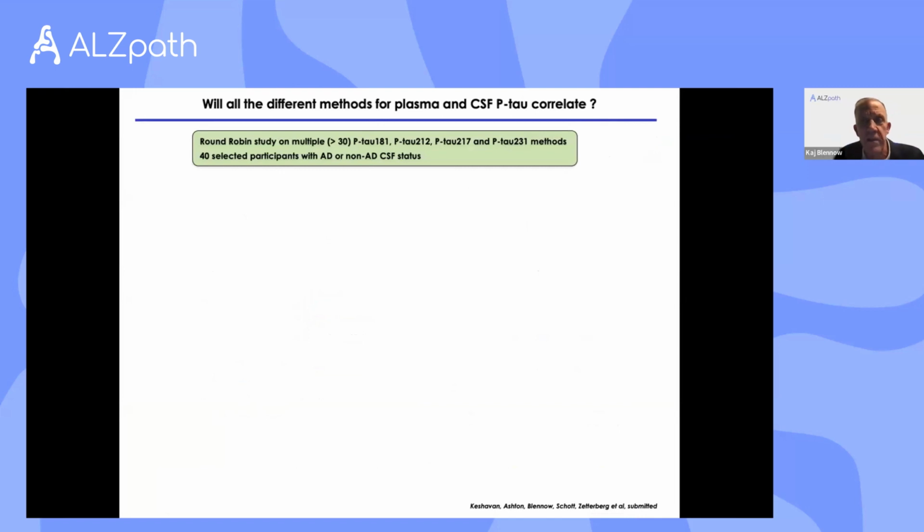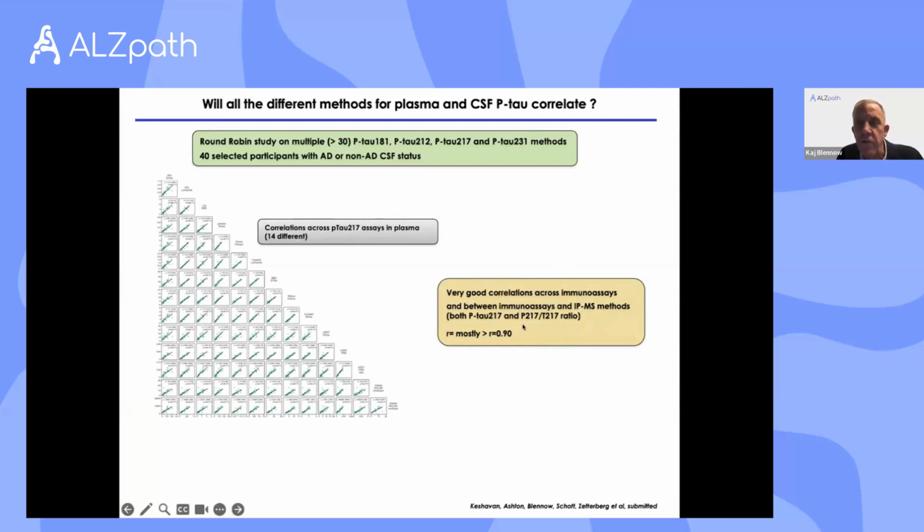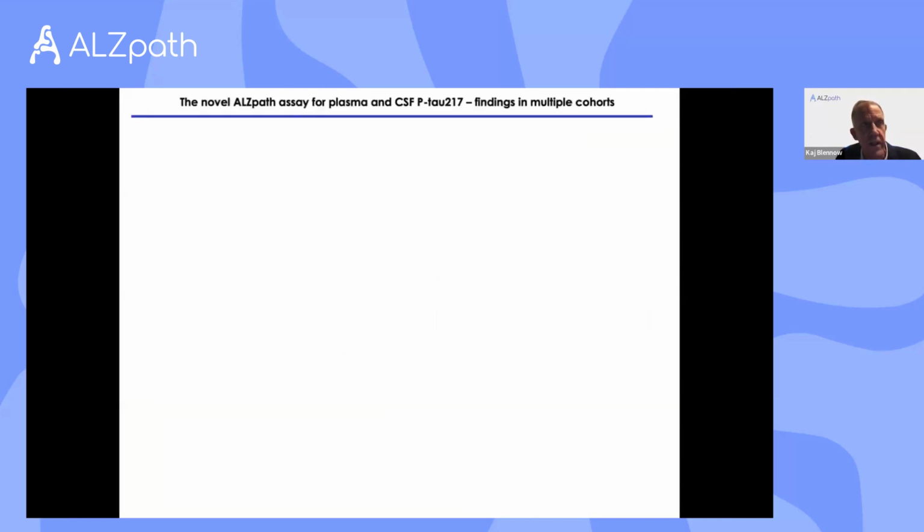So here is again the round robin study. I would like to show this. These are the correlations again against 217 assays in plasma, and it's really good correlations across the immunoassays, and also between the immunoassays and the IPMS mass spec method that was included in this round robin study. So both for 217 by IPMS and the phospho to non-phospho 217 ratio, correlations are high with the immunoassays. So maybe it will be like this on the path to clinical implementation, as my title is, that the choice of method will depend on factors such as need of automation and accessibility of assays, and of course the cost per test for the assay.